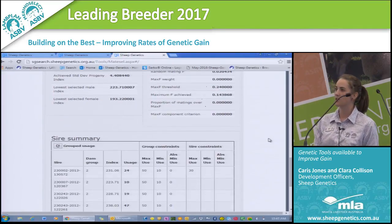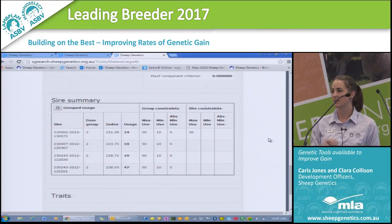And then at the end, it actually gives you a file of every selection that it made. So this is the ram that's going to this ewe, and it calculates a mid-parent ASBV, or mid-parent value, for all of the traits. So you can see where you're actually going.